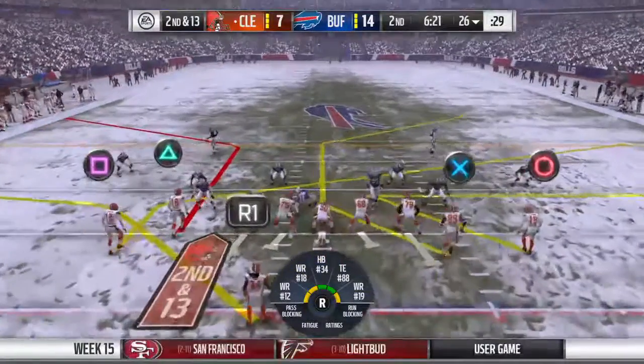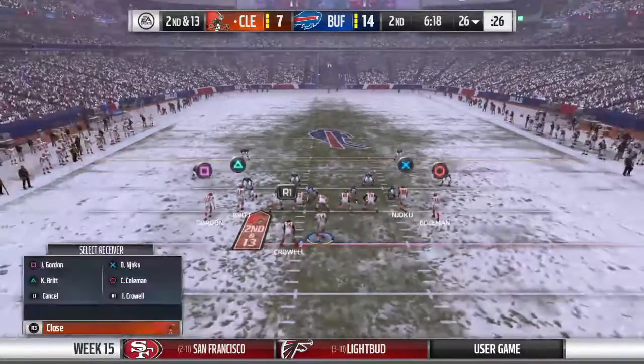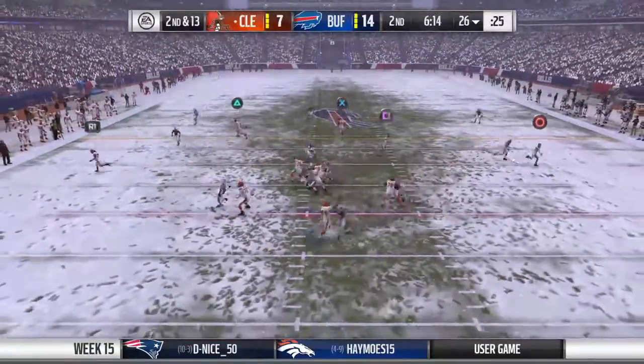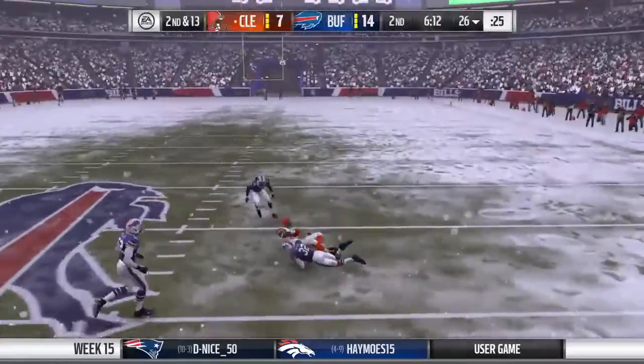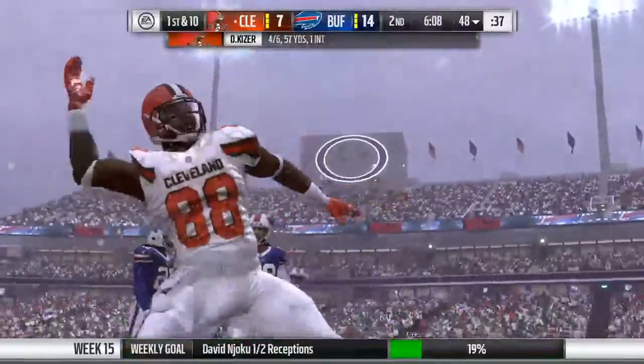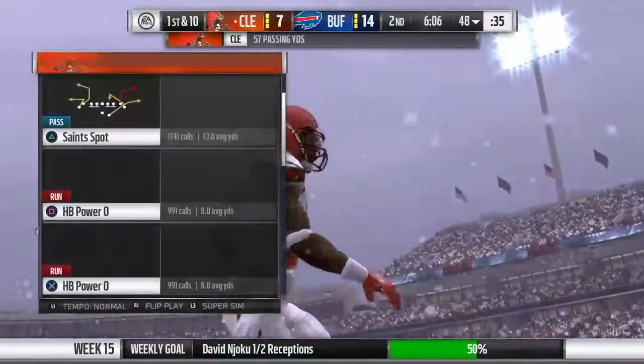What adjustments do we need to make to slow them down now and get the ball back for our own offense? Is it more pressure? Is it more zone? What do they have to do? They're trying to figure that out themselves. We'll see if they can figure that out right here. Oh, he's got a man wide open, complete. A good pickup there at 22.